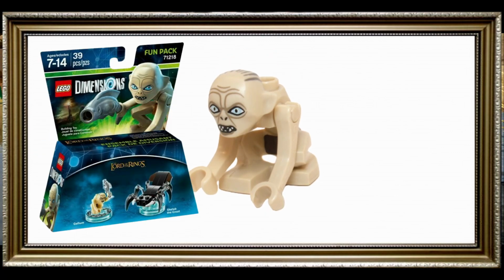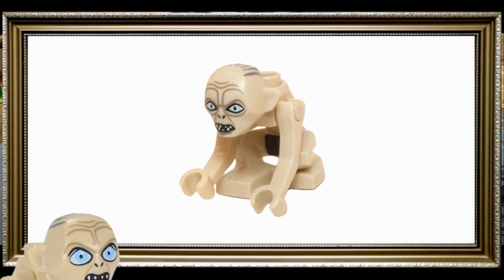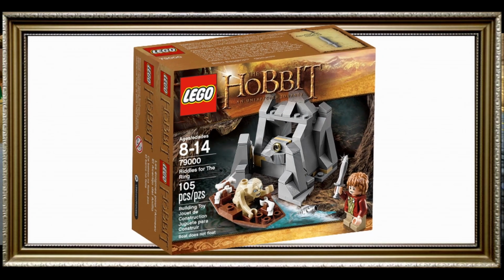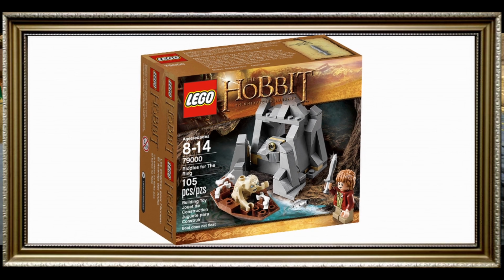I think that Gollum comes in the Dimensions set, but he is different to the one that came in the Shelob set. Gollum comes with a boat, there's a cave as well, the ring hides behind there, and Gollum is also creeping on top of the cave like he does in the movie. I think that's a really cool set.